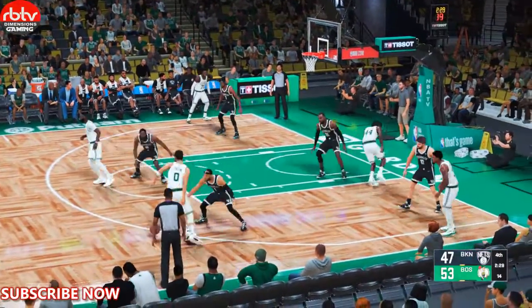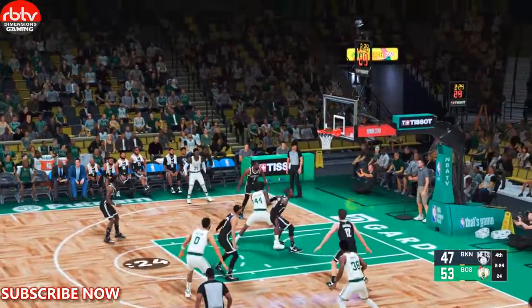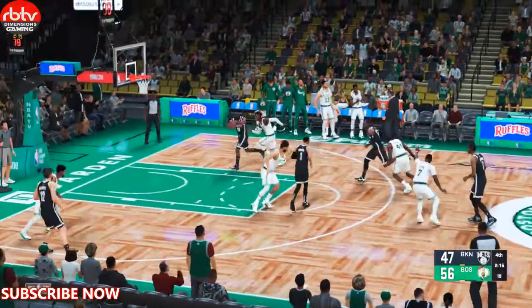Brown kicks to Tatum. Tatum draws the double. Brown outside. Good on the triple. Brown's got 10 points here in the second half. Well, how about the quickness of that release? Brown just draining that catch-and-shoot jumper.